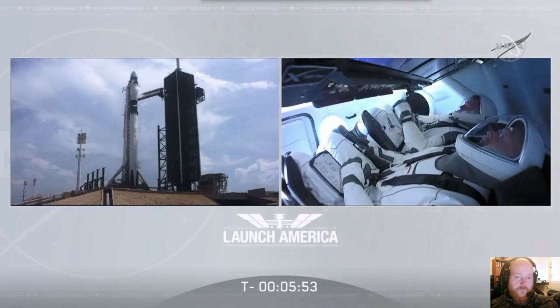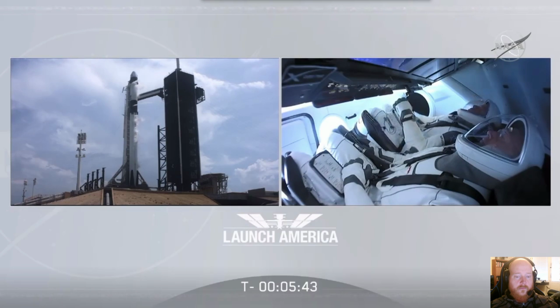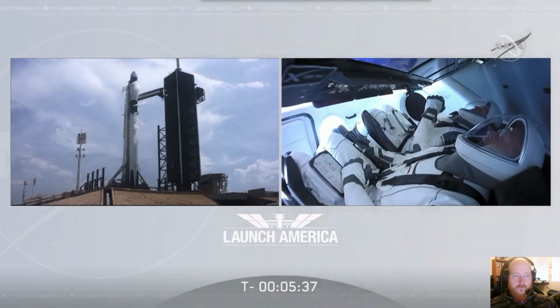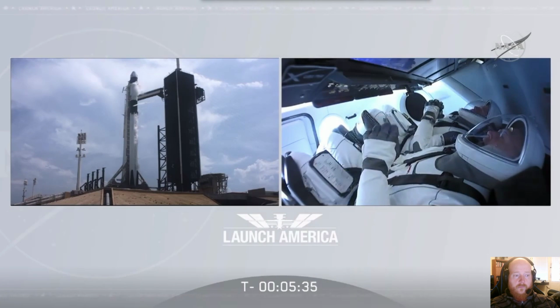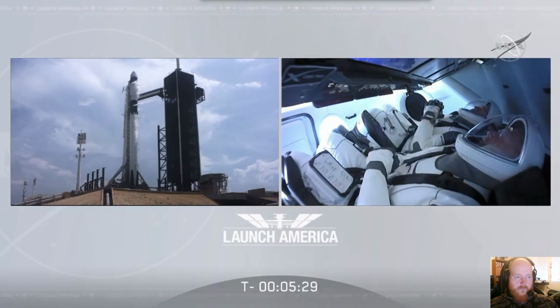That call out indicates that the fuel loading on the first stage is complete. Draining back the lines now, so first stage and second stage fuel are complete. Liquid oxygen loading is continuing on both stages. You can see on the view on the left side of the monitor the condensation, the cold gas wrapped around the stages as the tank skins are chilled by the densified liquid oxygen picking up the humidity from the Florida air.